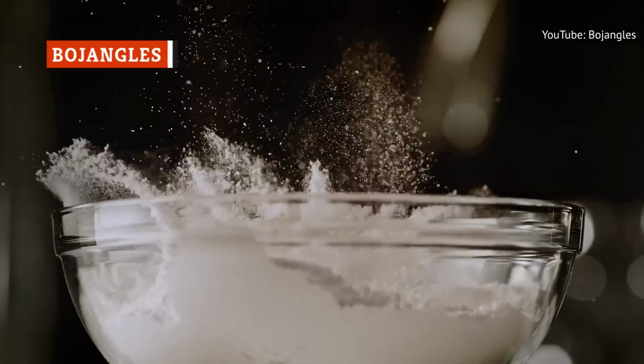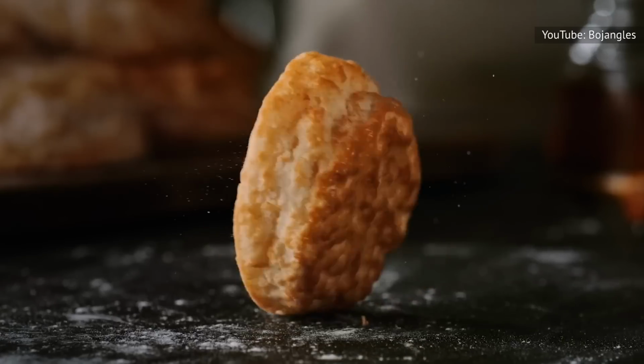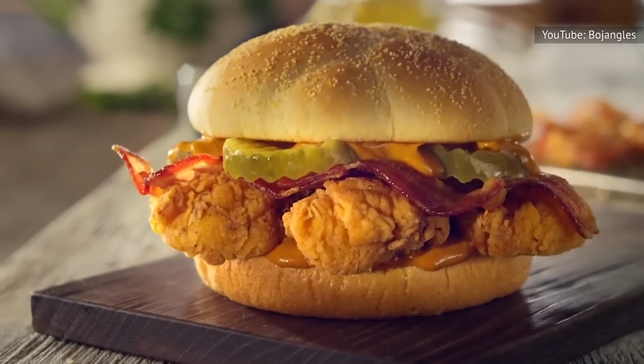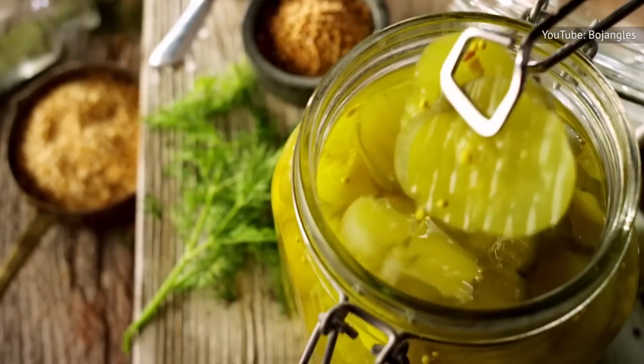Bojangles, like most other chicken-centric fast food joints, is pretty serious about making sure the chicken it serves is real, never frozen, and cooked fresh on site every single day. This means that while it undergoes minimal processing before it arrives in the kitchen, what arrives is clearly chicken that hasn't been ground, separated, or recombined.